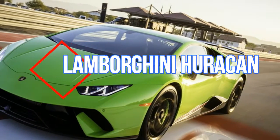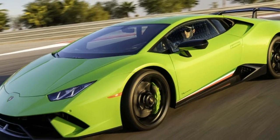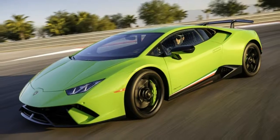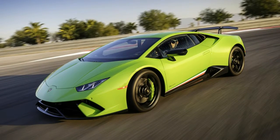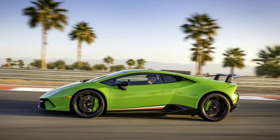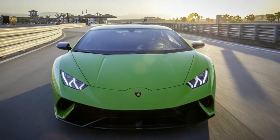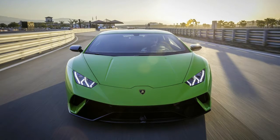Down the front straight, past the pits, over the start-finish line, sixth gear at 140 miles per hour. Suddenly, the shrieking wail of the 2018 Lamborghini Huracan Performante's mid-mounted V10 hits me right between the eyes. It's an easy shot, since I'm wearing an open-face helmet.